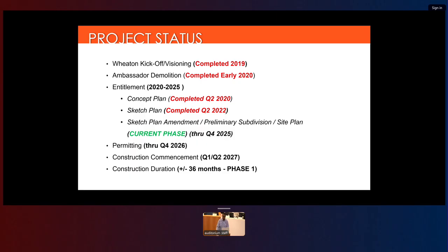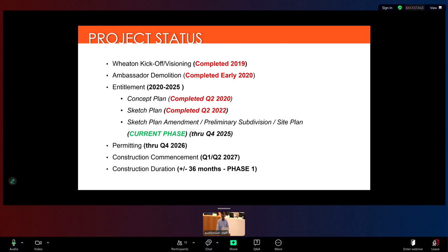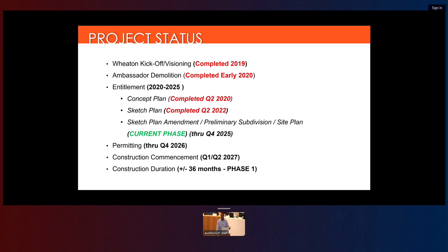Since the sketch plan, we're now working on our preliminary plan of subdivision and our site plan, which has been submitted since the last community meeting that we had with you, I think late last year in November. And for this meeting, we're also pursuing an amendment to our sketch plan to bring all of those plans back into alignment. That is our current phase, and our current target is to finish it in Q4 of this year. From there, we'll move on to designing the project for construction documents for permitting, which will probably take about 6 plus or minus months, and then we'll go into DPS and submit for a permit to try and secure a permit for the building. We think that's going to take us through the balance of 26 and put us in a position in early 27, in Q1 or Q2, to begin construction on the first phase.